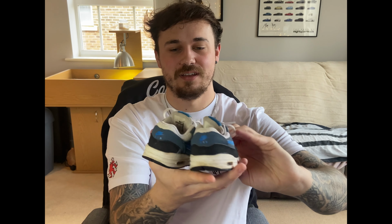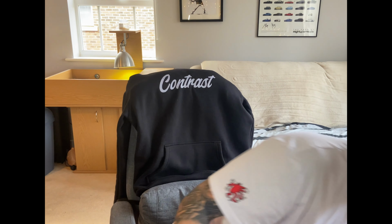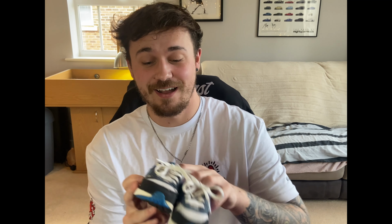They've obviously been loved, and I'm hoping my little lad will love them just as much as... You cannot hold baby shoes, they're impossible to hold. What I was going to say was I hope my little lad enjoys them as much as the previous owner obviously did. And with that being said, let's move on to the next pair.